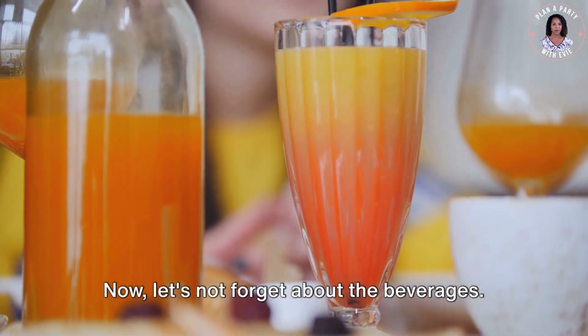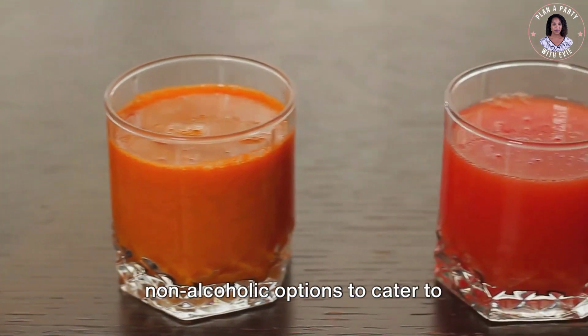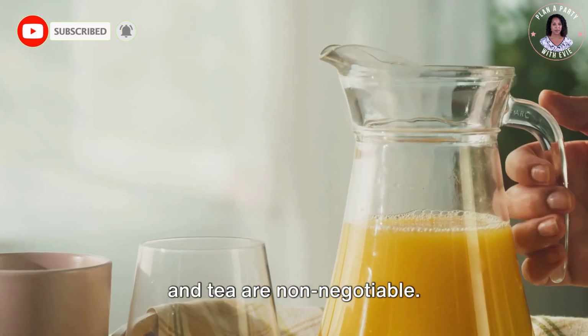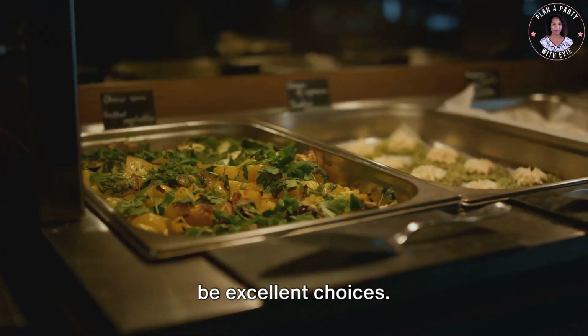Now let's not forget about the beverages. A brunch without drinks is like a garden without flowers. Include a variety of both alcoholic and non-alcoholic options to cater to everyone's preferences. Freshly squeezed orange juice, coffee, and tea are non-negotiable. For those who enjoy a bit of a kick, mimosas, Bloody Marys, or Bellinis would be excellent choices.